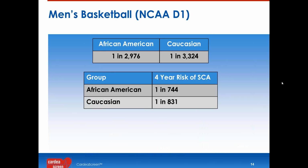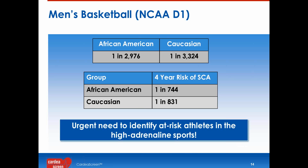If we look at men's basketball in Division I, African American and Caucasian men have a death rate of about 1 in 3,000 per year of play. But we think about these athletes, and they've been playing college ball for 4 years, so they have a 4-year exposure. Their death rates in the NCAA for Division I are about 1 in 800. It's a pretty startling rate of death in these young athletes. We have an urgent need to identify at-risk athletes in what I think of as the high adrenaline sports, the activities where we go from a standing stop to a full charge and a stop again that creates surges of adrenaline that appear to be serving as triggers for these cardiac arrests.